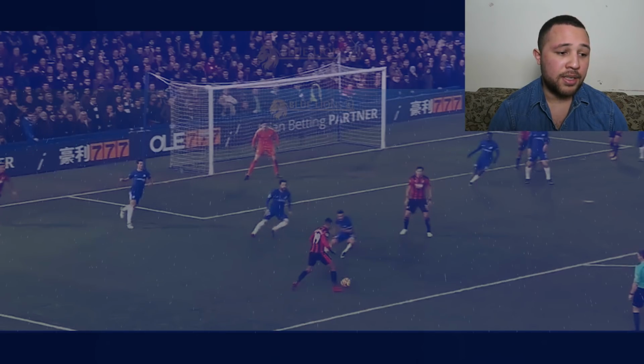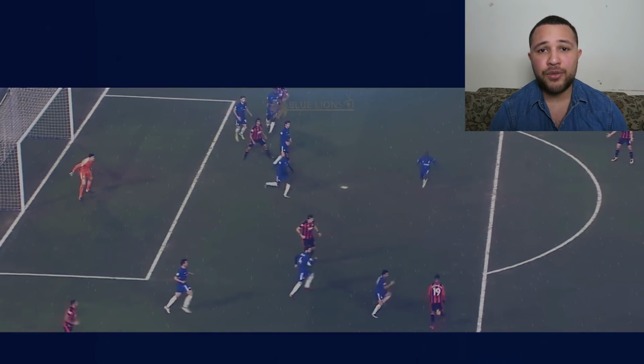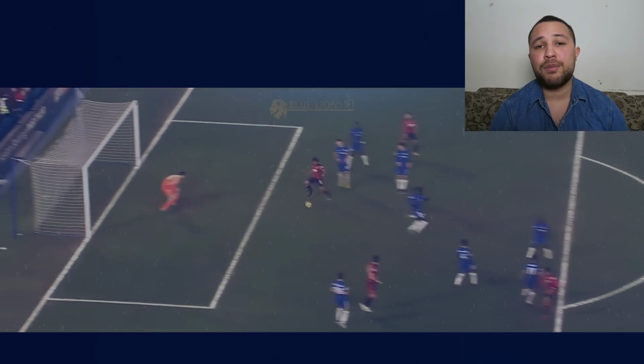And yes, Aki gets the third deservedly, and I thought Aki was absolutely fantastic in this game. I make this point that these guys are good enough. If we had kept him, we wouldn't have had to waste money on other players who aren't necessarily better than them, and we could have used that money on buying top class or world class players.